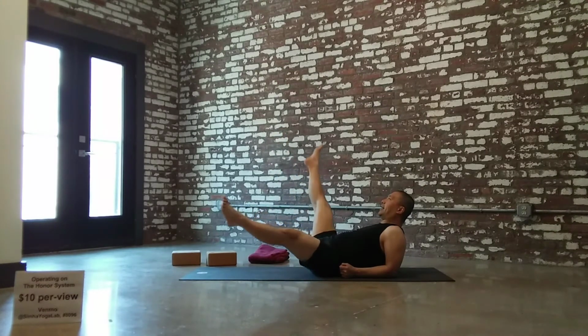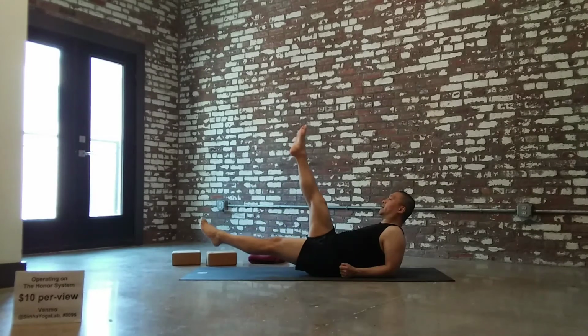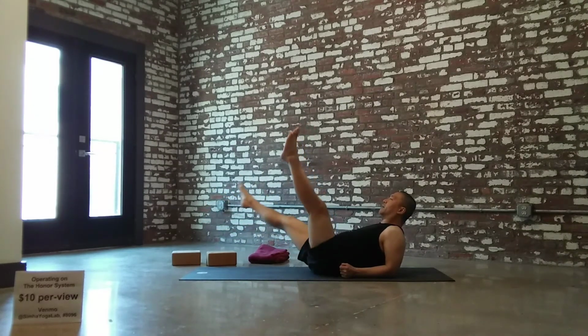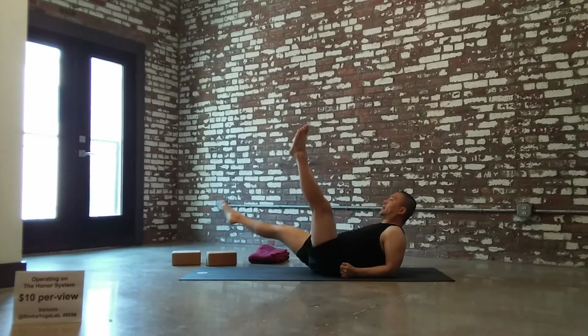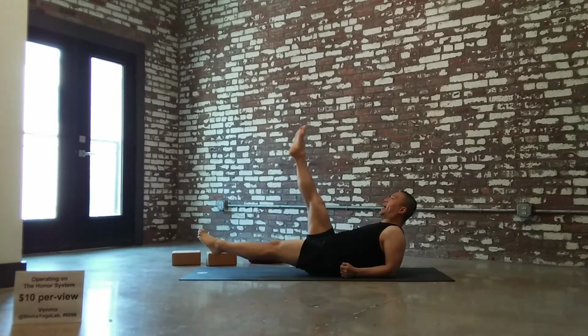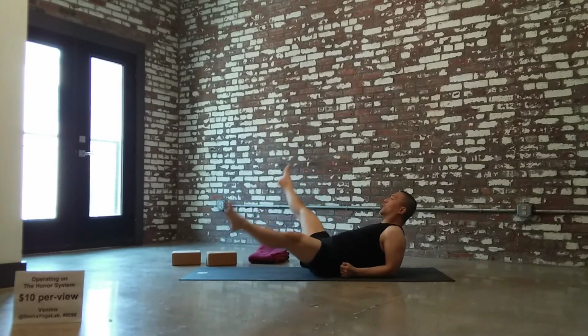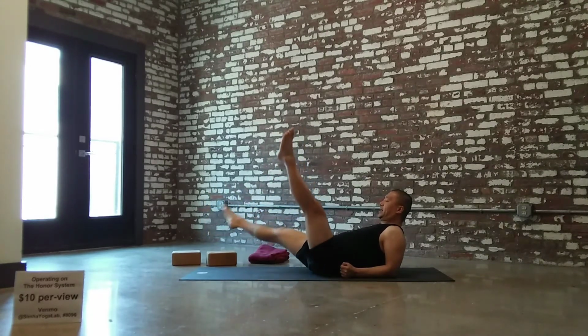Open up again. This time, the right leg is over, left leg is down, cross, come back to open, switch legs, left leg on top, open, right leg on top, open, left leg on top, open, right, open, left, open. Total of 10. 5, open, 5, open, 6, open, 6, open, 7, open, 7, open, 8, open, 8, open, 9, open, 9, open, 10, open, 10.